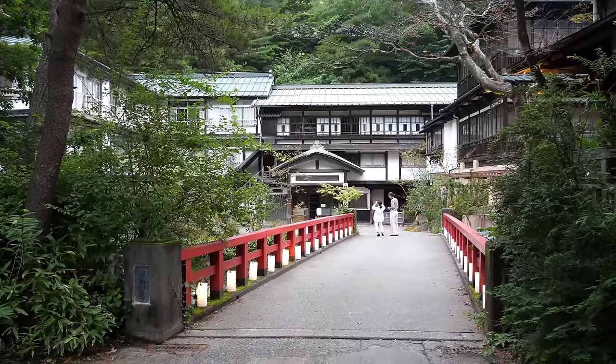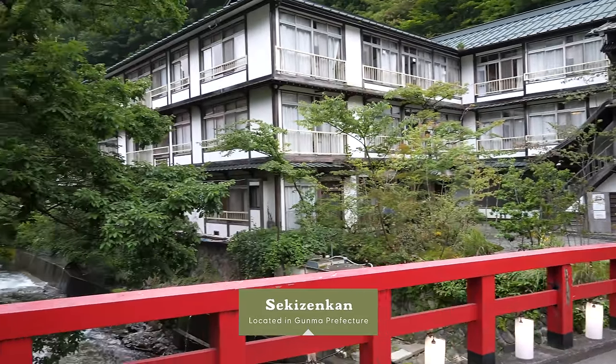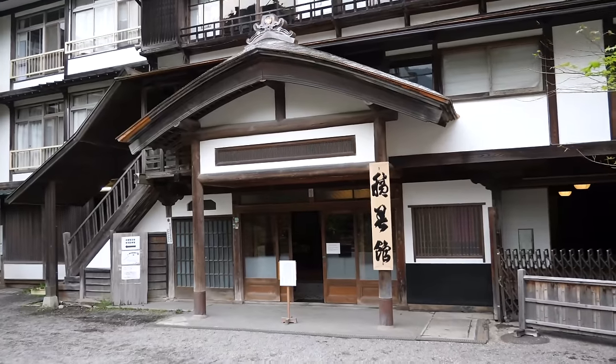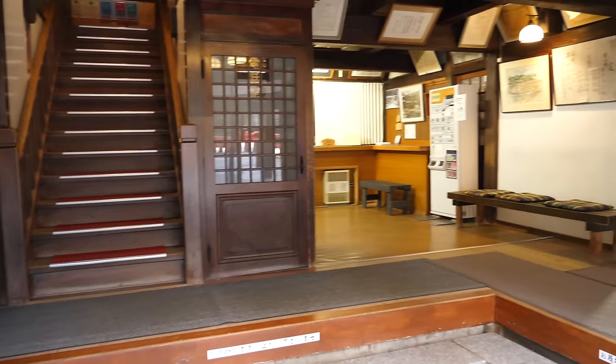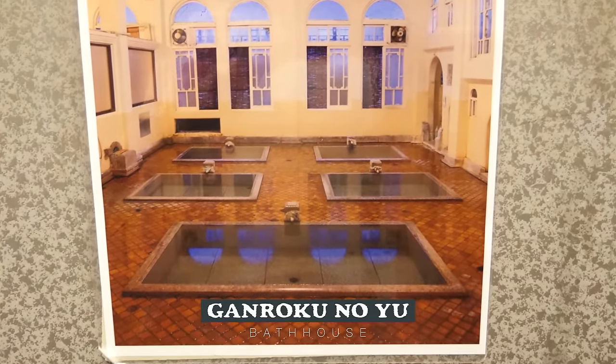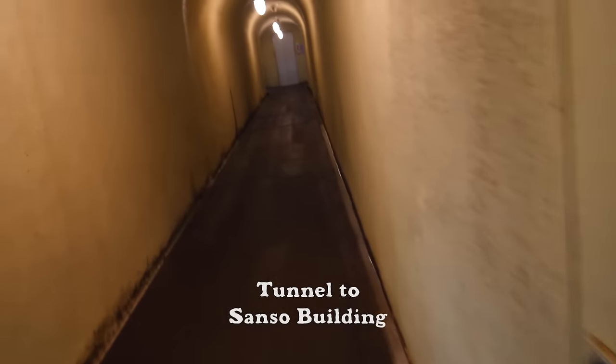We first came across Sekizenkan's Red Bridge, which leads to their oldest building. Crossing the bridge, soak in the sounds of the Arayu River. At the entrance of the main building, there's a bathhouse available for guests who do not stay overnight. Hot spring water bubbles up from the riverbed. After checking in, we hauled our luggage upstairs. To the immediate left, there are some rooms, but we are heading to the second building called Sanso. These two buildings are connected by a tunnel.